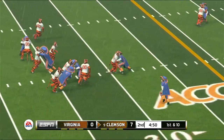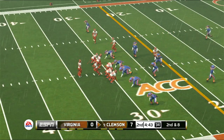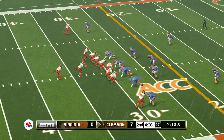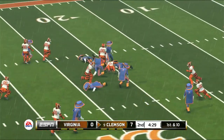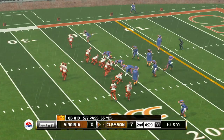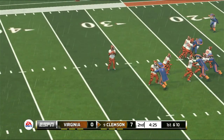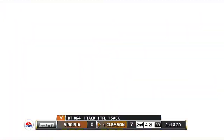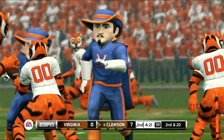Play fake, looking to run. And he's tackled at about the 21. Setting up play action. And he hits him hard at the 32-yard line. They get to the quarterback and end that play before it even got started. This young man didn't even have a chance to make something happen. It's tough to find your receivers when the defense is in your face like that.